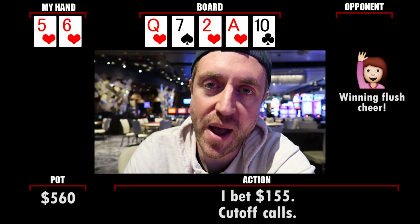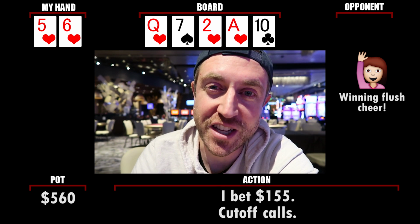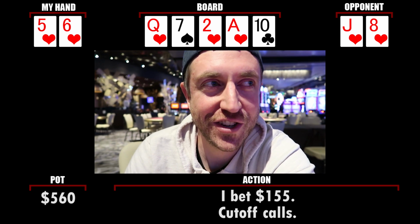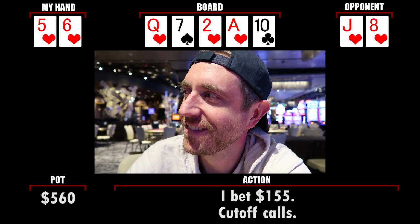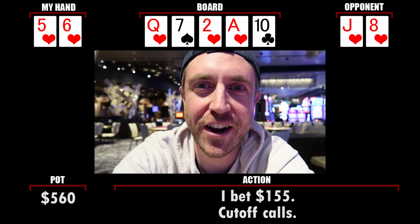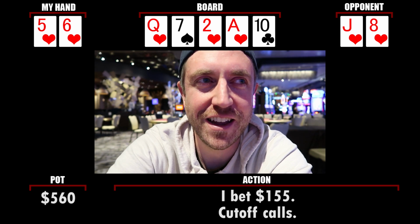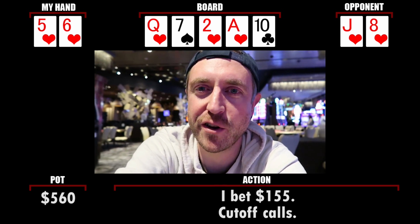So I go ahead and show my hand. My opponent, however, shows us Jack-8 of hearts. So, flush over flush. What do you know? Things are happening here on this 2-5 table, and a lot of cooler situations have developed. This one's not going to go in our favor, unfortunately.